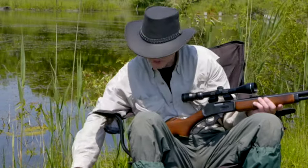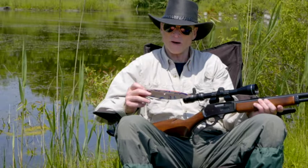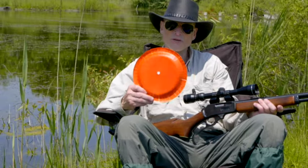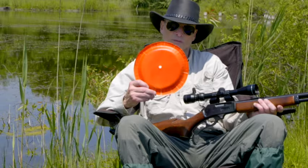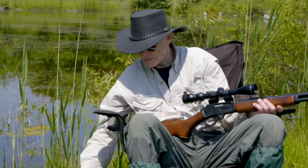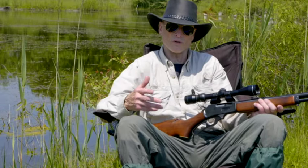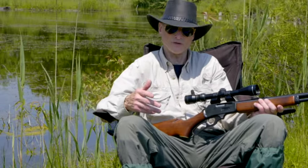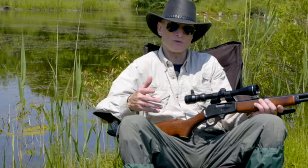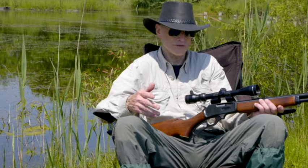Okay, so with this Marlin 444, to show you what it can do at 300 yards, I hit the bullseye. Now, of course, it was a no-wind condition, but it was to show the drop that the 444 has at 300 yards. So the max distance you would probably want to shoot a 444 would be about 200 yards max.